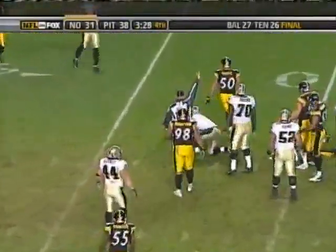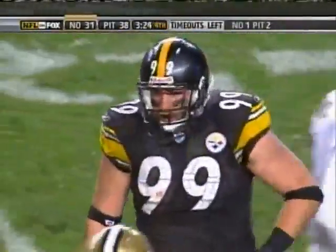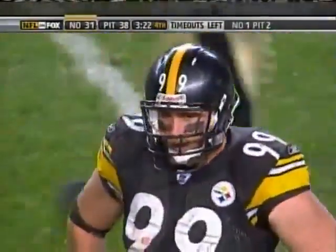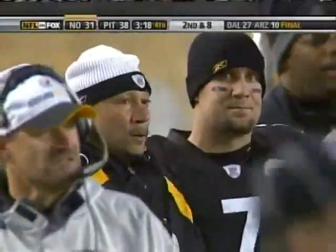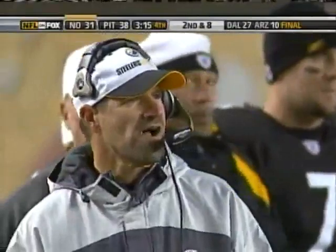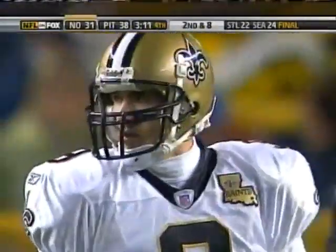And Drew Brees ends up gaining 2 as he's tripped up with under 3:30 to go. Brett Kiesel is there for the tackle for the Steelers. There's a good job there, though, by Drew Brees, not forcing anything and then just trying to pick up as much as he could.